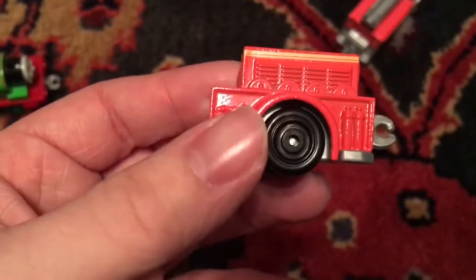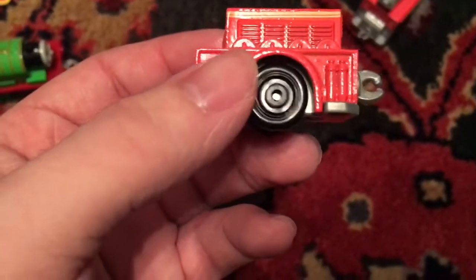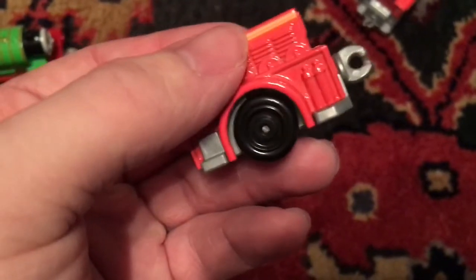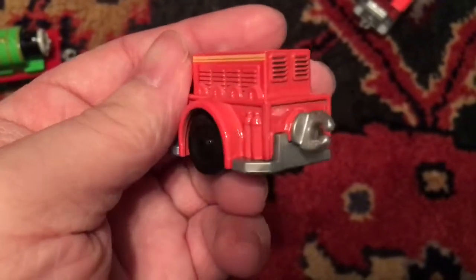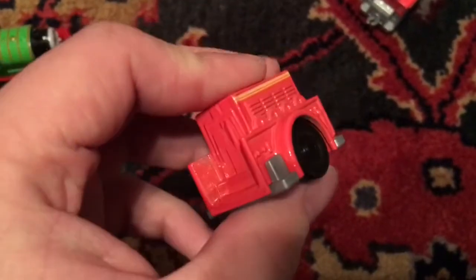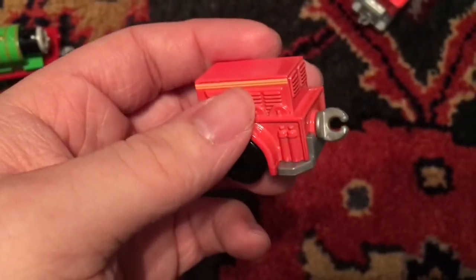One thing you will notice on this, as well as Flynn, is that they have special tire wheels instead of normal train wheels, which is very good to see that they actually went the extra mile and didn't cheap out on us. This is made almost entirely of metal too, and I really do think this is a nice little piece that adds a little bit extra something to the model.